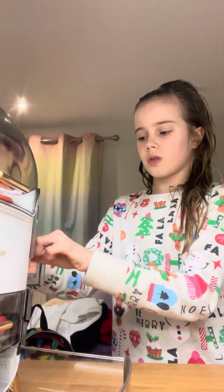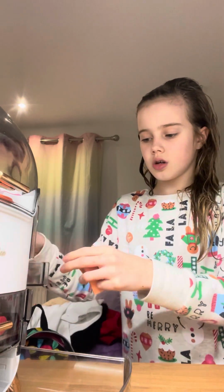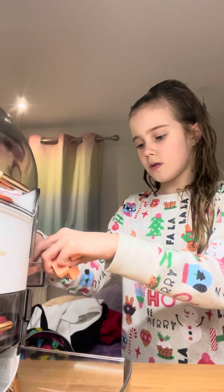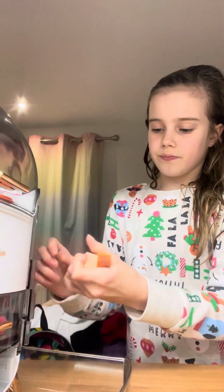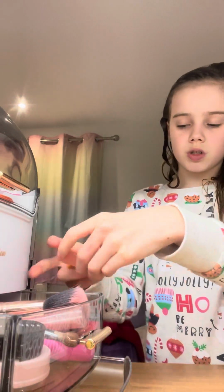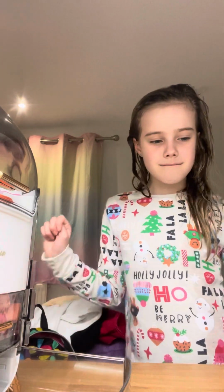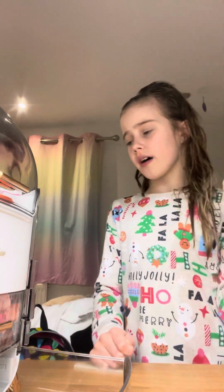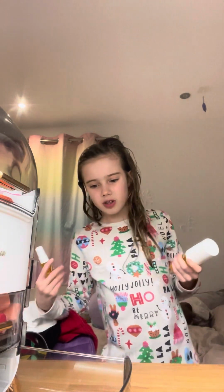Okay. I've got two extras going in there. And I got one drawer left. And I also got one pocket left. Okay, that means we had some space. I don't know what I'm gonna do with this. That's probably just gonna have to stay somewhere.